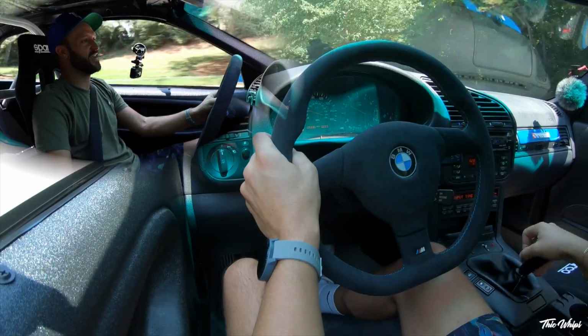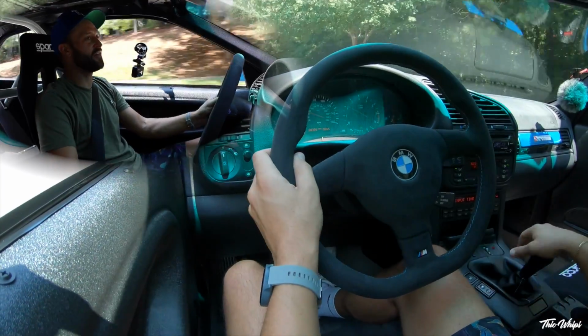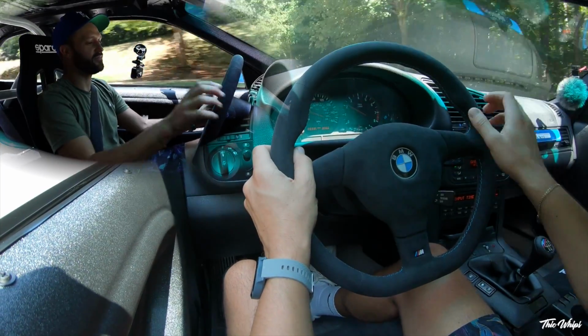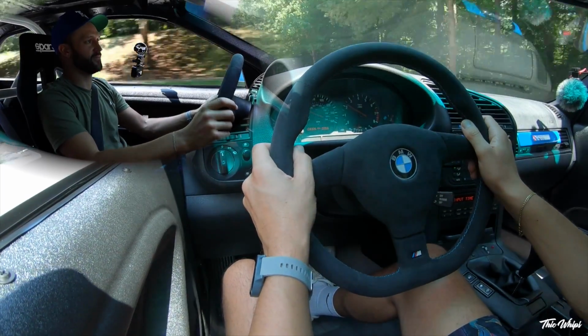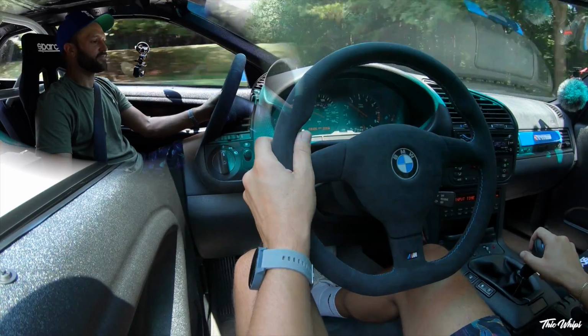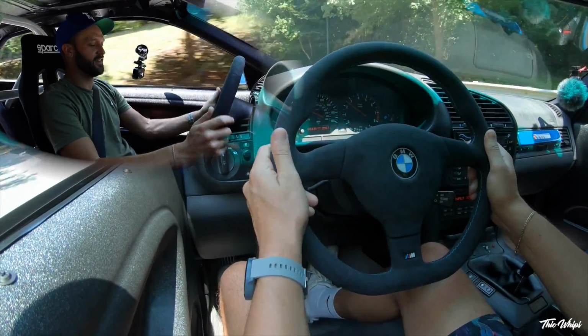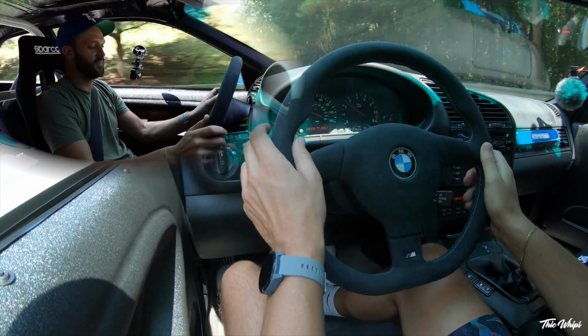This is freaking nice, dude. I would much rather daily drive this car, or just drive this car around town with this wheel. This is much better. And the design looks so good. Like, dude, it's so clean. Flat bottom, Alcantara.